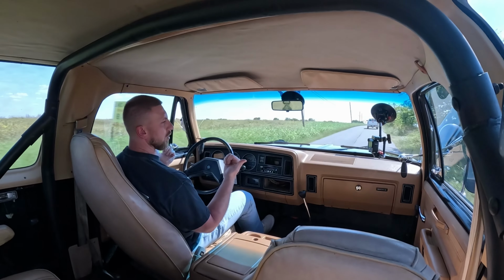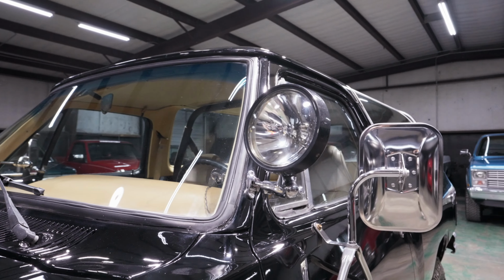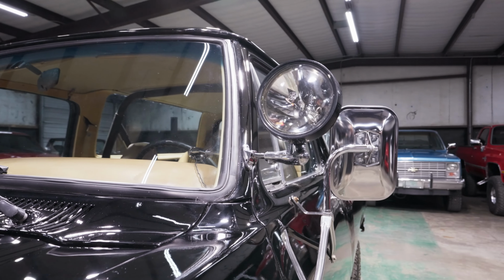Glass does have your little vertical streaks on the side windows. Rear view mirror does have haziness in the middle. Windshield looks like it's probably been replaced at some point. Back glass is easy to see out of. You do have your side mirrors, which you can manually move and see out of. You have the cool spotlights on both sides.